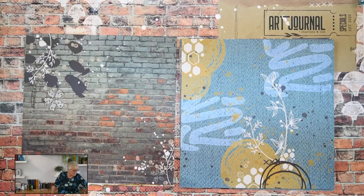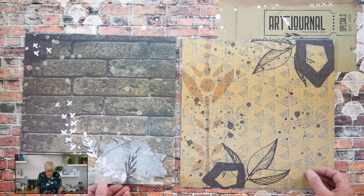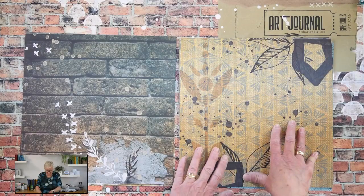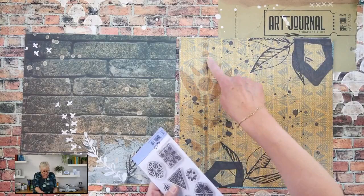I have to say, I'm always so excited about the papers. All the paper packs from Ilse and Charlene are fabulous. Love the colors in this one in particular. Love it, love it, love it. Oh, and then you see here, the stamp comes back on the paper. Love that. Oh, and here I see almost like the stencil image as well. Kind of comes back.